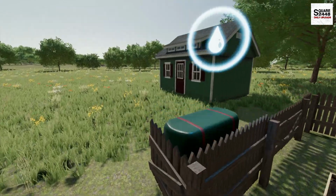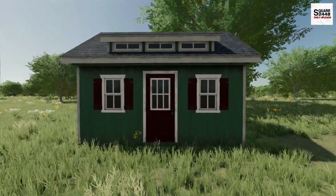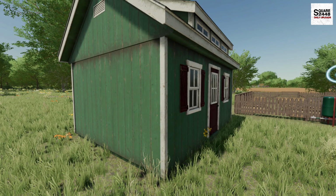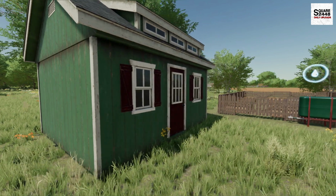And look at this shed, guys. I mean, this is pretty fancy for $1,000. I will say, I think that's well worth it here. Kind of like that little bit of a rustic look here on it. But hey, let's get on to the next project now.